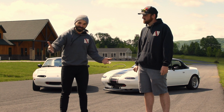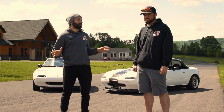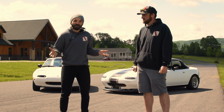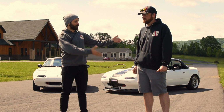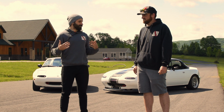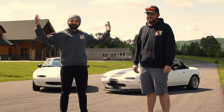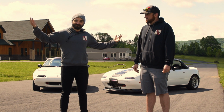Again, they were the ones that invited us out here, so we couldn't be more thankful for them having us out here. And now we get to see what our cars are like on track. You've got a brand new engine. I've got a totally rehauled car. So we're going to find out what they're like on a track we've never been to.